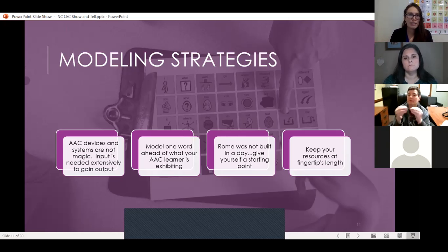And I always recommend this too. Rome was not built in a day, because sometimes implementing AAC systems can be overwhelming for not only the student, but everybody involved. So it can be a lot. That's why we're going to go over our roadmap today of how to take those baby steps to implementation, because you have to be comfortable with it just as much as they are. And keeping those resources at fingertips length.